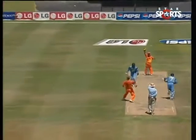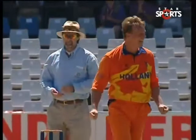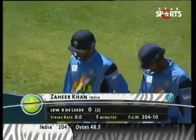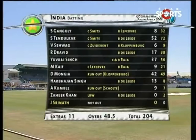Zaheer Khan looking to play across the line. A pretty straightforward decision there from Peter Willey. But a disappointing effort here by the Indians to be bowled out for 204. So India bowled out for 204 inside their 50 overs. Tendulkar, the top scorer there with 52, but on the whole, a disappointing batting performance.